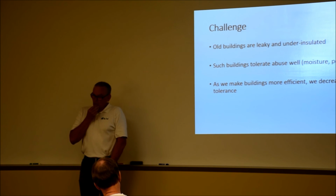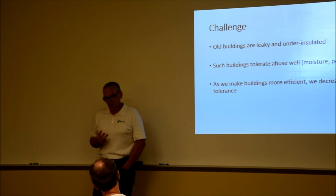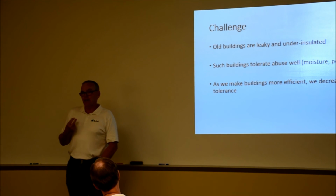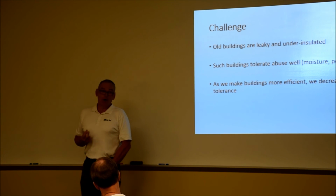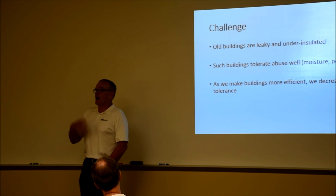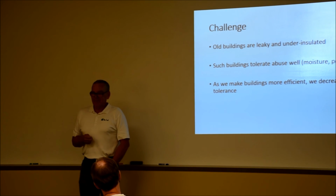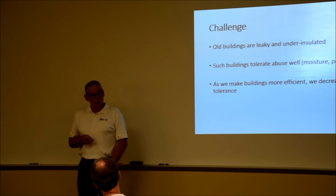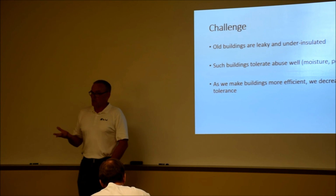A Lakewood house is a really good house in this context. It's made out of materials that are very tolerant. You have real wood in your houses. The planking on the outside is 1x8 or 1x10 or 1x12 pine boards. They'll take a lot of abuse. It's old growth timber. You have lath and plaster walls. Think of what they build houses with today.